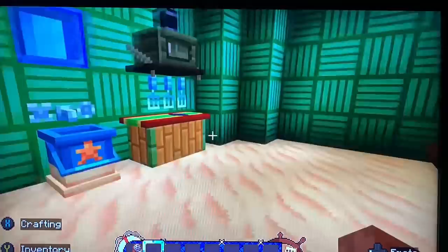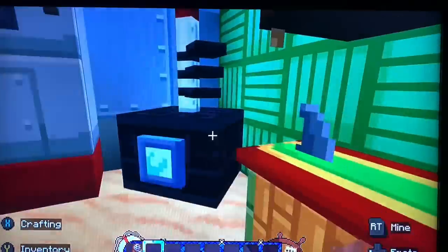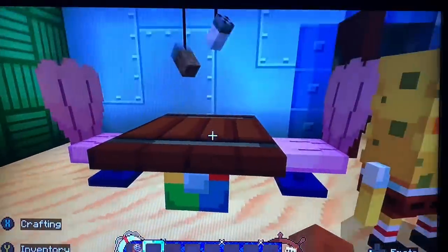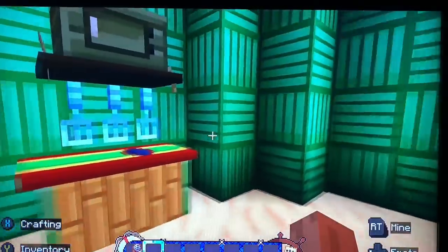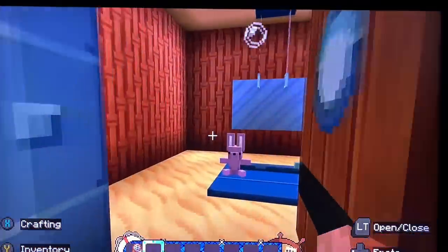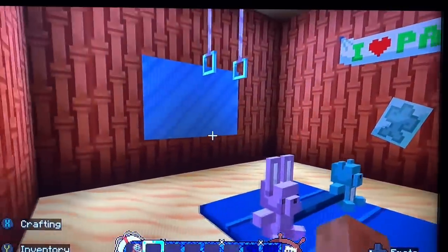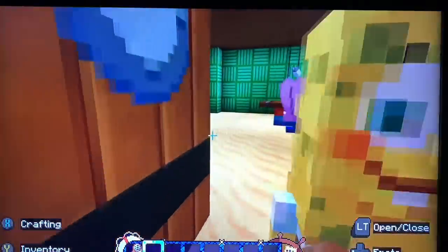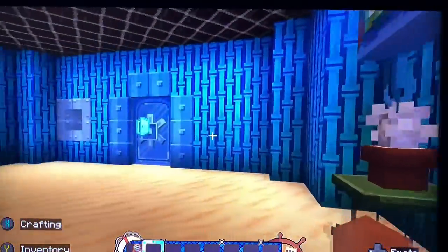Okay, we have SpongeBob's kitchen, his utensils, sink. Looks like his hob and oven and his dining area there. Let's have a little look at your kitchen, SpongeBob. Very beautiful. Looks like we have a gym here. Okay, beautiful. Area is off limits. Thank you for the tour there.